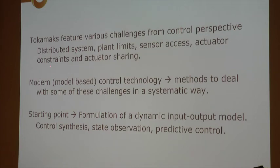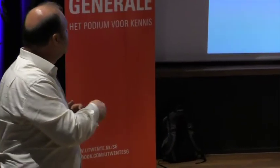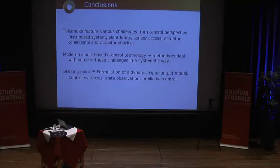Tokamaks feature various challenges, especially from a control perspective. We are dealing with distributed systems, so systems that are described by PDEs. We have plant limits because we have limited power. We have limited sensor access, and we have actuator constraints and actuator sharing problems. The point I want to drive home to you is that modern model-based control technology allows us to deal with some of these issues. The starting point is always the formulation of a dynamic input-output model, and then once we have that model, we can synthesize controllers, do state observation, test controllers in numerical environment before we put them on the machine, and finally, we can do predictive control. Thank you very much.